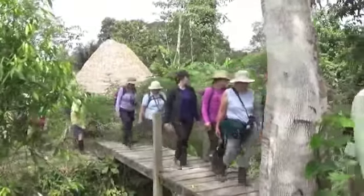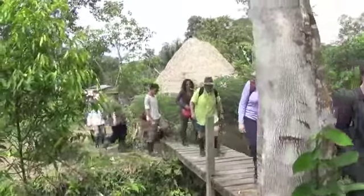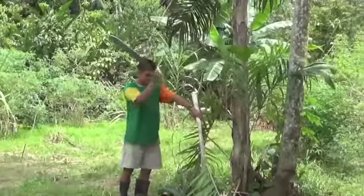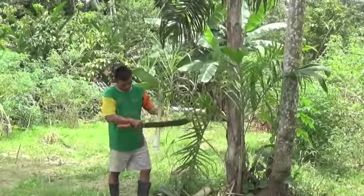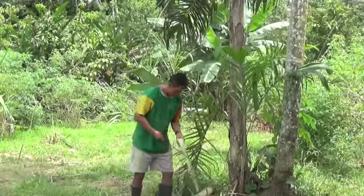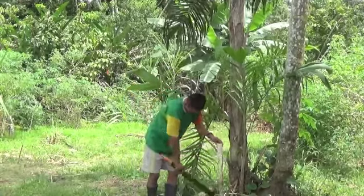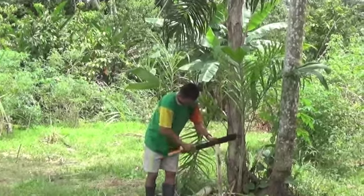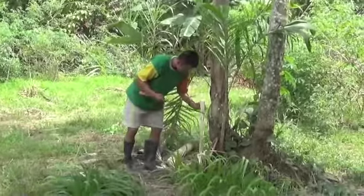This one is famous for some of their cooking, like panda yuca. There's other tribes, such as the tribe this man is from. Right here he is collecting palm heart, which is another useful product. His tribe is actually famous for making shrunken heads. They don't use humans anymore, but now they make them out of animal heads as well. But this is a very interesting thing that they do, is collect palm hearts as well.